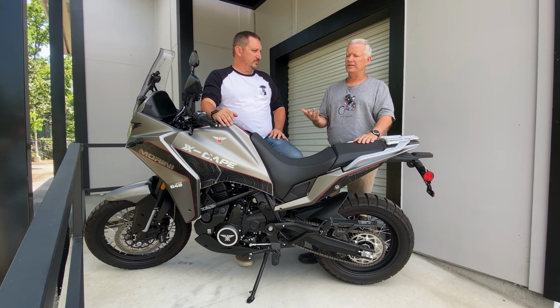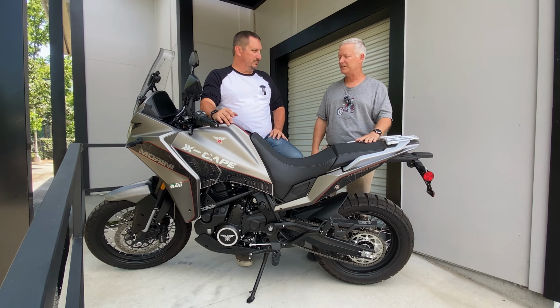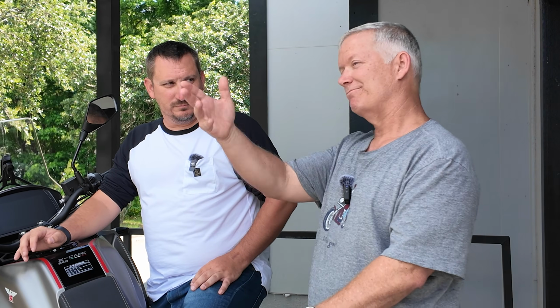I think people who are in the 6 foot range, 5'10", do find that the cockpit is a little bit tight. The seat heights are a little bit high, so your knees are kind of bent a little bit. But I just took it around the block and it felt right at home. I thought it was fantastic.